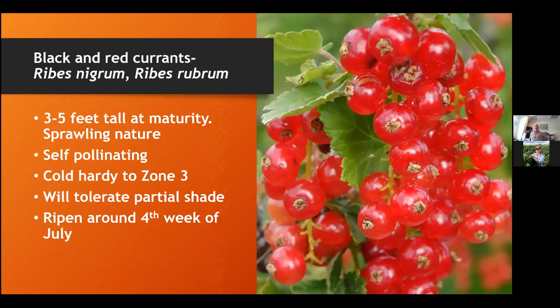For red and black currants, they get about 3 to 5 feet tall at maturity, they're pretty cold hardy, and they'll tolerate some shade, which is a nice aspect for them. They ripen around the 4th week of July.